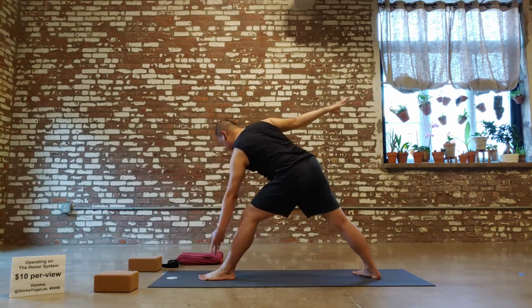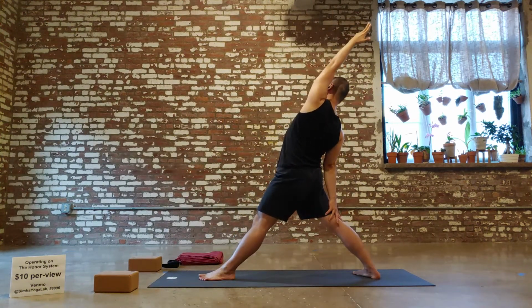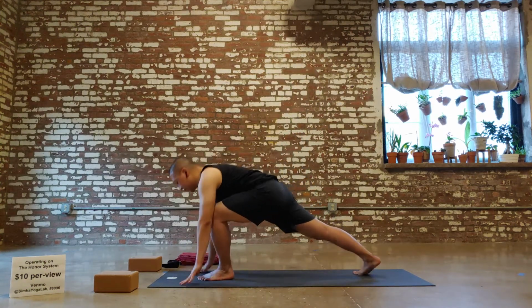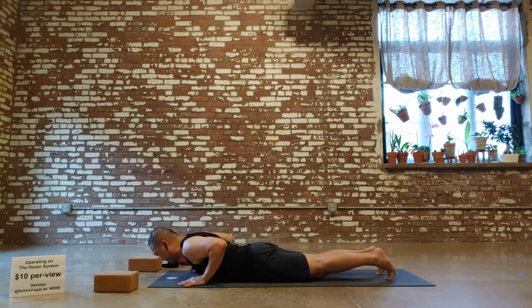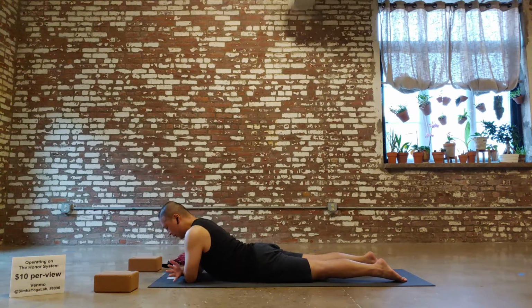Inhale. Take it all the way back up. Reverse triangle. Bend the front knee, hands to the floor. Left foot stepping back. And again, lower all the way down to the belly. Walk your hands forward, forearms down. Grab opposite elbows, measuring out your shoulders width.